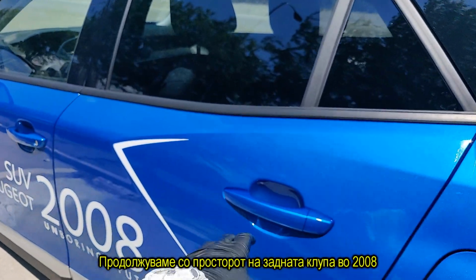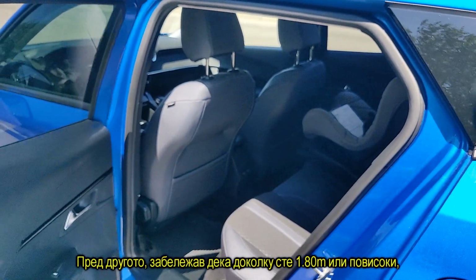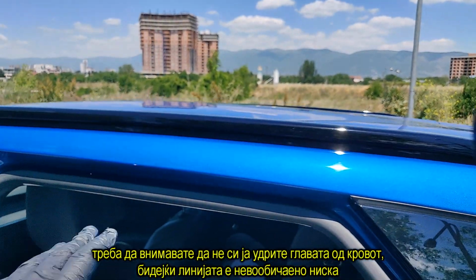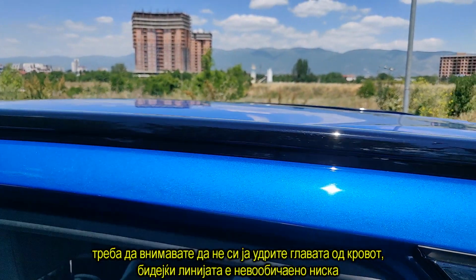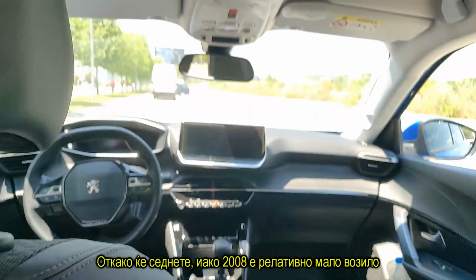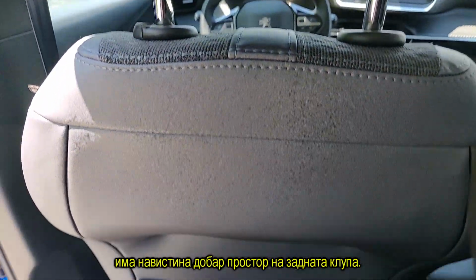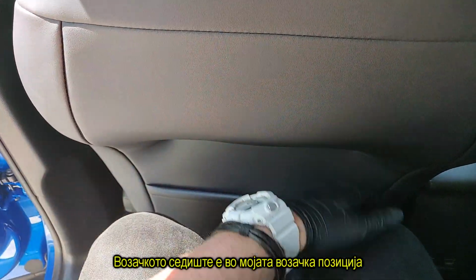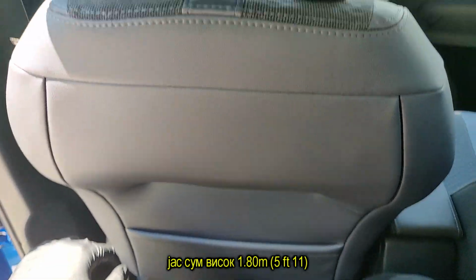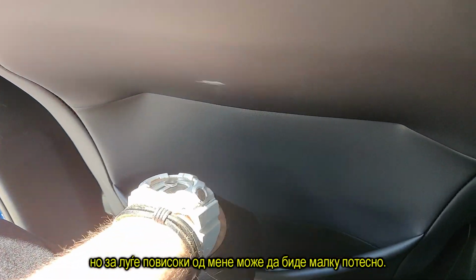Moving on to the rear seat room in the 2008. Straight away I noticed that if you're over 1.8 meters tall or 5'11", you have to be careful not to bang your head on the roof, as the roof line is surprisingly short. Not a huge problem, but still something to note. Once in the back seat, even though the 2008 is pretty small, it's surprisingly spacious. The driver's seat is in my driving position. I am 1.8 meters or 5'11" tall, and I have pretty good legroom and headroom, though people taller than that might find it a bit of a squeeze.